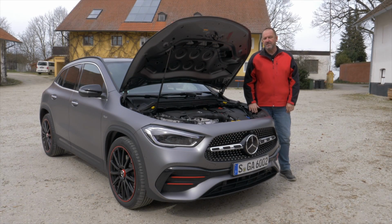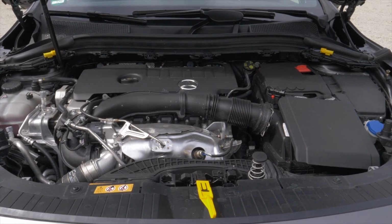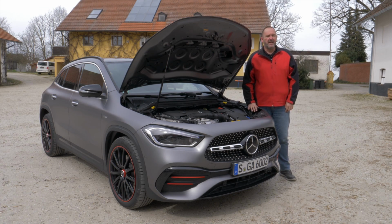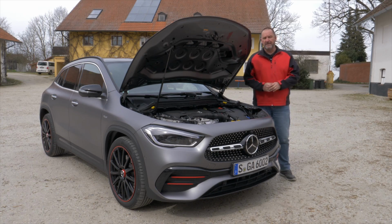There are 2 petrol and 3 diesel engines available for the new GLA. They deliver a power range between 116 up to 224 horsepower. On top there is the sporty version, the GLA 350 AMG, which delivers 306 horsepower, and there is a plug-in hybrid available as well, which is the GLA 250e that offers a system output of 218 horsepower. All of the cars come always with an automatic gearbox, and most of them are available with all-wheel drive as well.